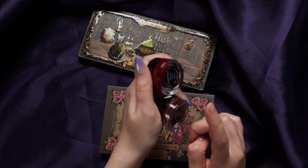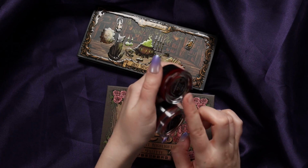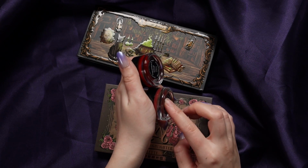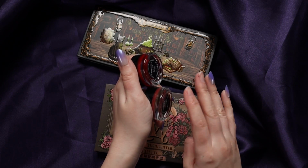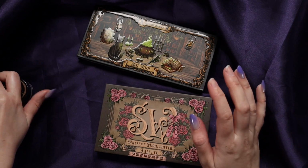But really, really intrigued by this formula. I do have a cream blush that is similar texture, a little less cream-like. It's actually a little bit more pressed in there, but it has the same texture, this air mousse feel, and that one is a little bit easier to use with a brush.